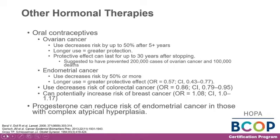Similar to what we discussed with tamoxifen, the use of oral contraceptives has a protective effect that can last beyond discontinuation of the oral contraceptive itself. The studies thus far have shown that you can get a benefit of up to 30 years after stopping an oral contraceptive. And studies have suggested that oral contraceptives have prevented over 200,000 cases of ovarian cancer and 100,000 associated deaths. And so we do have some pretty good data in that realm.